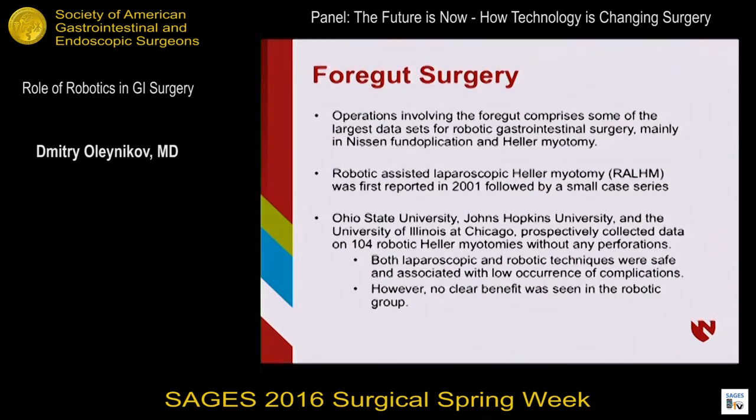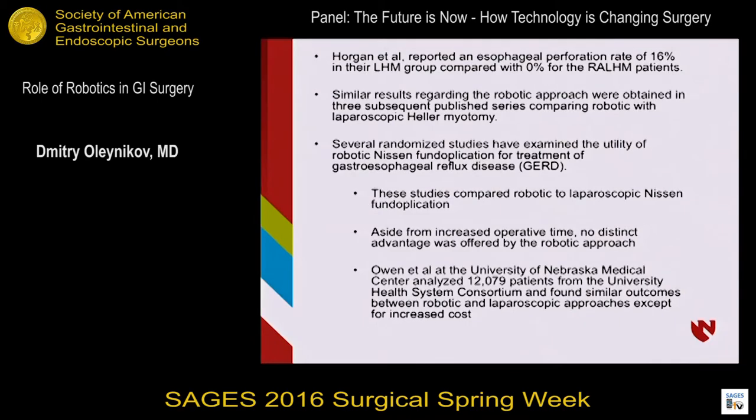Robotic-assisted laparoscopic Heller myotomy was first reported in 2001, and a number of studies, some from Ohio State, showed that both laparoscopic and robotic techniques were safe and associated with a low rate of complications. They didn't find a clear benefit, but when a larger study was performed by Horgan and then followed by a study by us at the University of Nebraska, what we found is the perforation rate of robotic Heller myotomies was actually lower than the perforation rate of laparoscopic Heller myotomies.